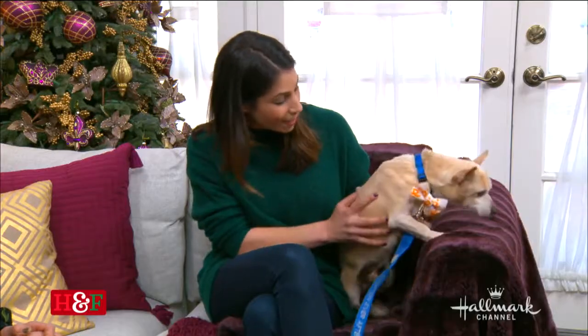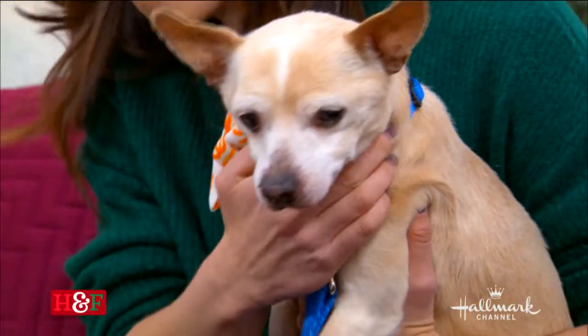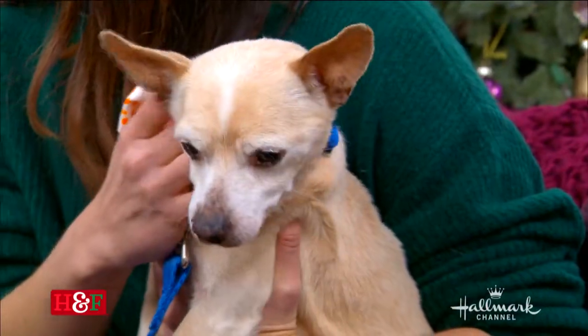He's ready to go play now. But he, again, is Poncho, and he is ready for his forever home. Also remind us about Lowrider from Tucson, Arizona. I love the term Lowrider.